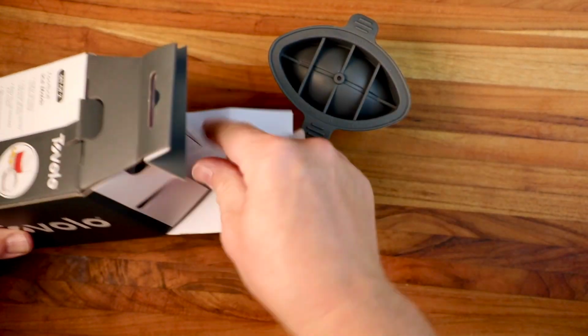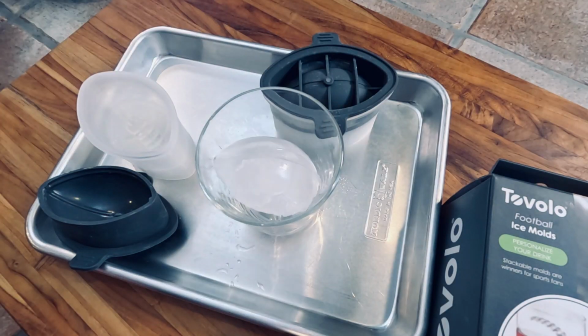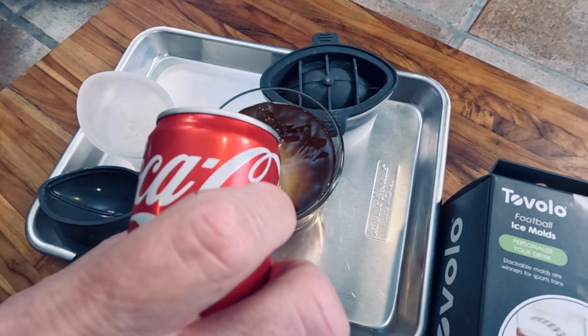Tovolo Ice Molds. These are football-shaped ice molds. Perhaps makes your drink taste a little better, or at least be a little bit more fun. During football season, I like to have the occasional bourbon and Coke while I watch my Auburn Tigers play. And it's fortunate that these Tovolos come in a 2-pack, because if you've seen the way Auburn has played this year, generally I'm going to need a second drink.